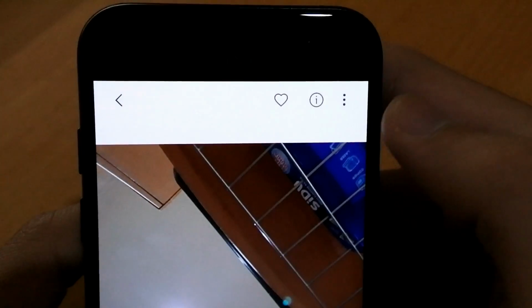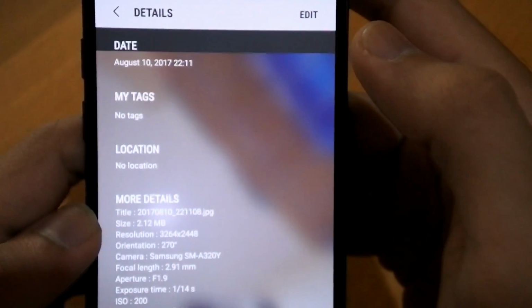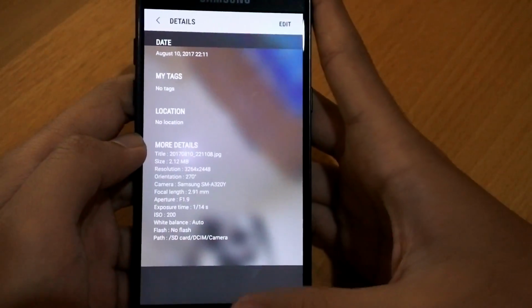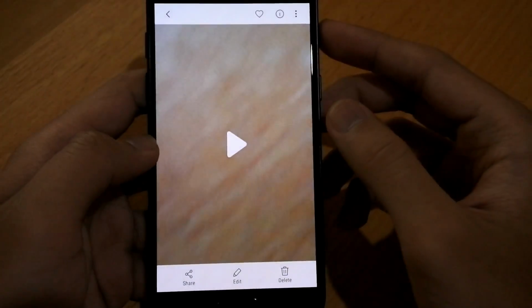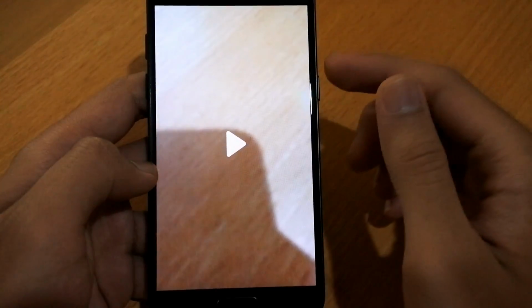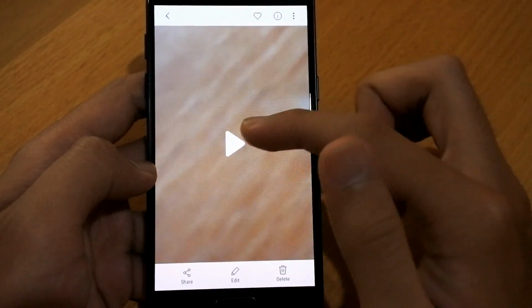Okay, you get your favorite button and also the info here. You get the tags, you get the details there. There's all of your camera properties, and also with videos, now it sort of gives you a preview of what kind of video there is. As you can see here, I haven't played it, but it showed it right there. Let's try and play it.